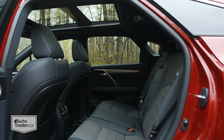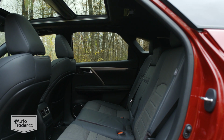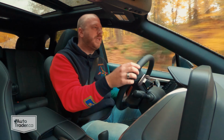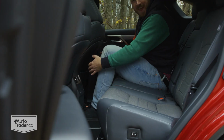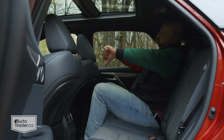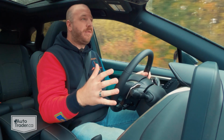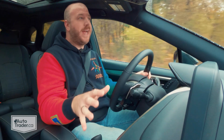so it's not all that comfortable up here, and the same goes with the back. Not a ton of headroom. I know I'm a tall guy. I always remind you guys I'm about 6'3". If you got kids in the back, that's not going to be a problem, but adults, they are going to struggle back there. But really, that's about it for my complaints about the cabin, and I do like the design a lot.